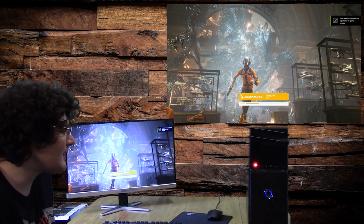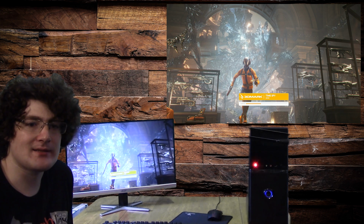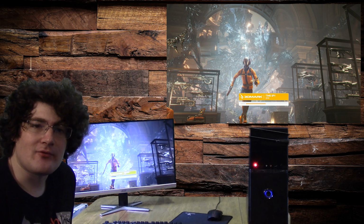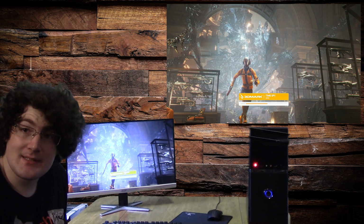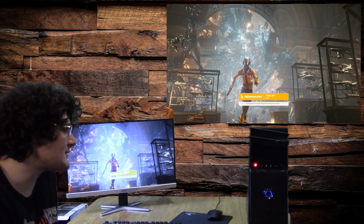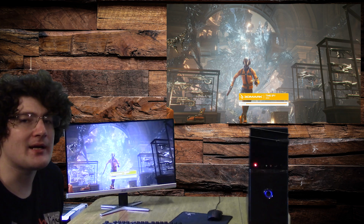Basically, what I would think most people would have with a system with an i5 like this on the Z270, on 8 gigs of RAM, is probably a 1060, maybe a 1070. That's what I think they're talking about. So the 1080 Ti is just there to amplify any bottleneck.